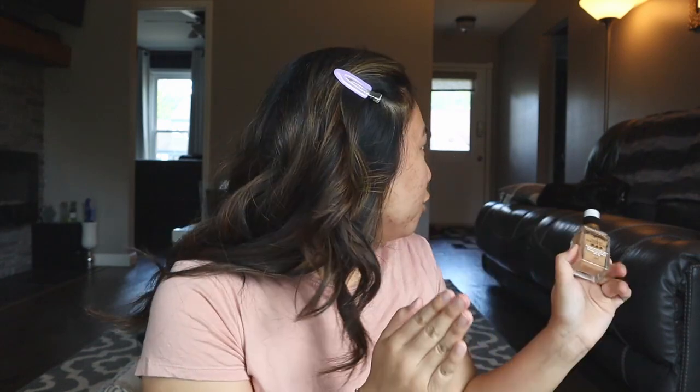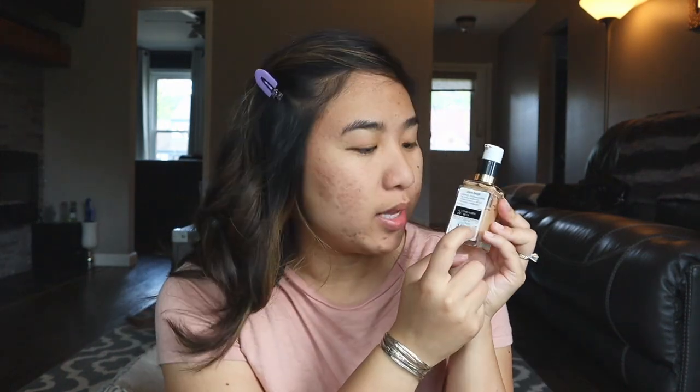Next up, we have foundation. We have the Covergirl Vitalist Healthy Elixir, which is, excuse me, Millie. My dog, you can barely see her, but she's in the corner. She makes weird noises, just ignore her. I always appreciate when they put an actual expiration date instead of just how long it takes to expire. And this expired November 2019. Let's put it on our face.